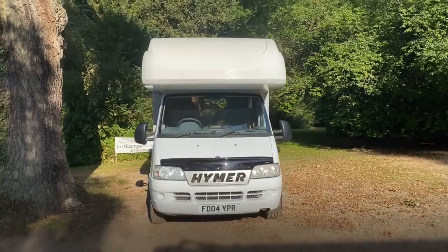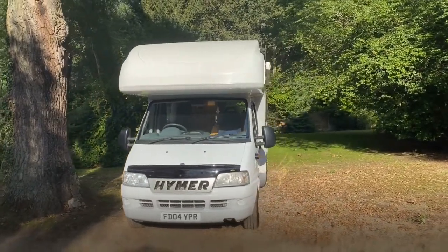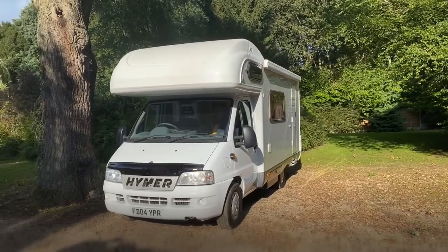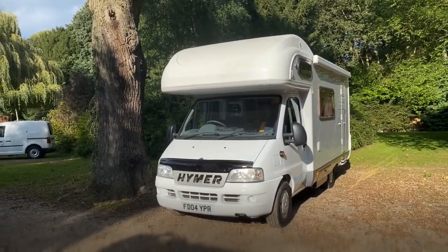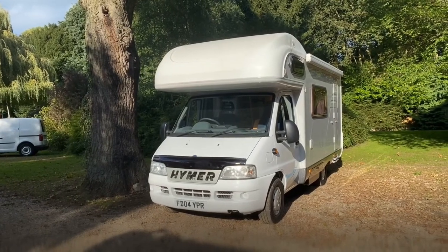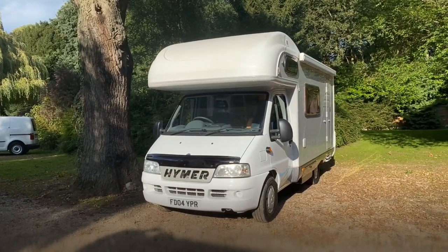James, and today I'm going to be doing a walk around video with this 2004 Fiat Hymer Camp C546 2.8 JTD 5 berth motorhome. It's done just 59,000 miles and it's got full service history with 6 services in total.